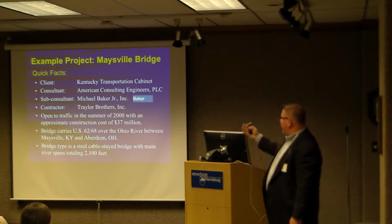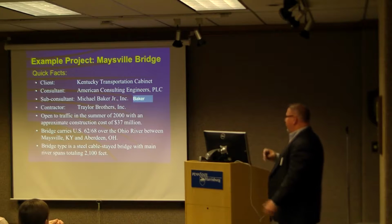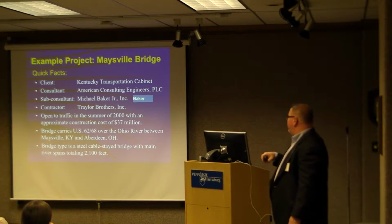The company I worked for at the time was Michael Baker. They were a sub-consultant to American. And the contractor who built the bridge was Trailer Brothers Incorporated. The bridge was open to traffic in the summer of 2000 with an approximate construction cost of $37 million.